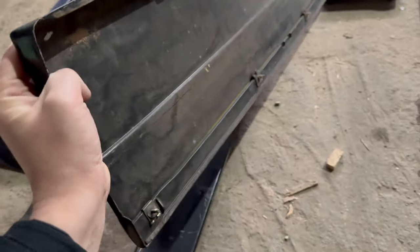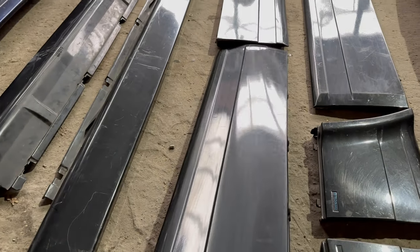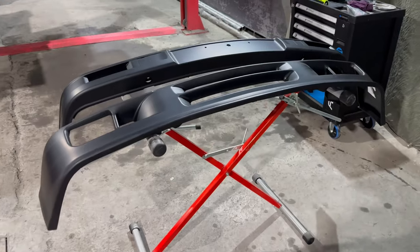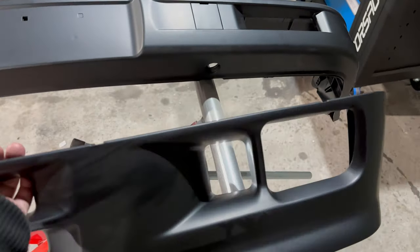Everything is whole and everything is cool. I can't wait to install it all, but in some places it is necessary to apply putty. For example, here you can see the indentations that occurred due to the old part. The process of installing the M Technik 2 parts has begun.